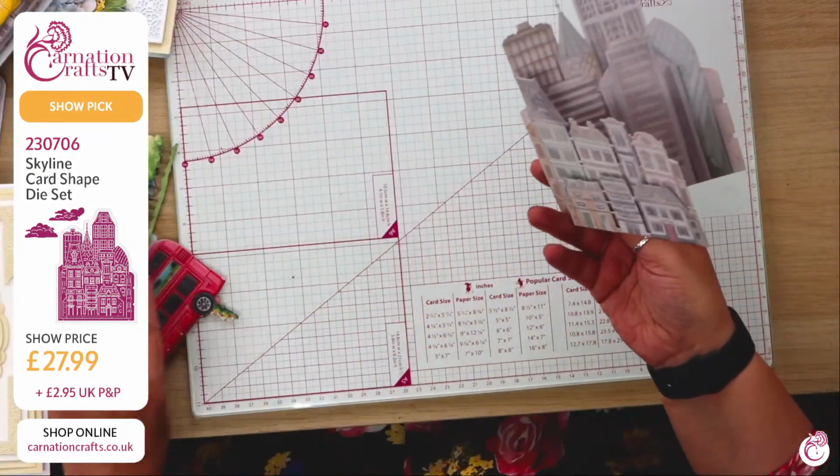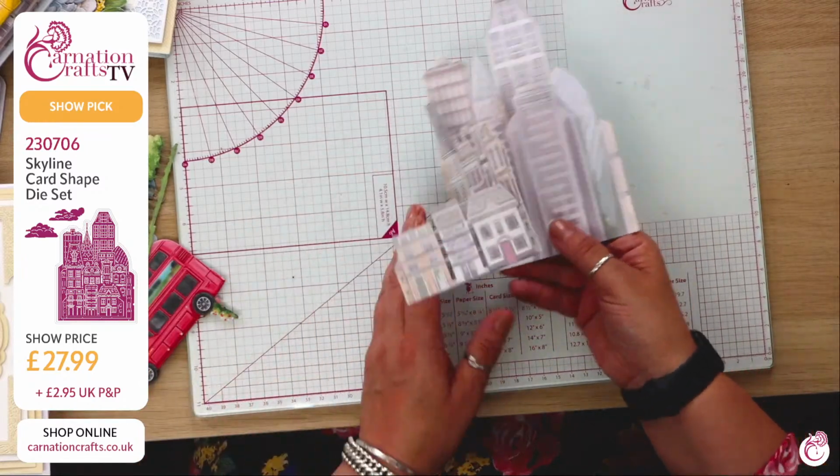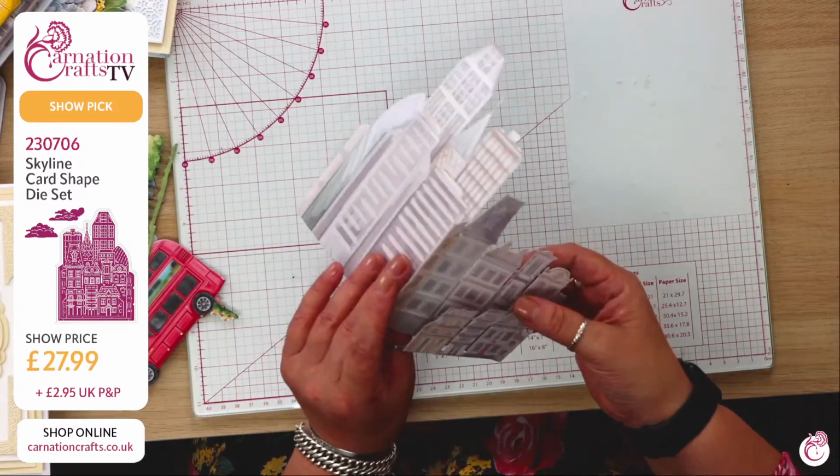Have I already stopped this? Look. Right, so, do you know, sometimes I'm more organised than I think.